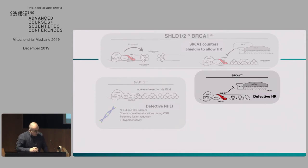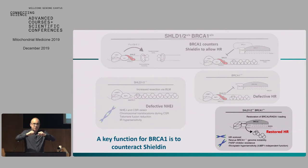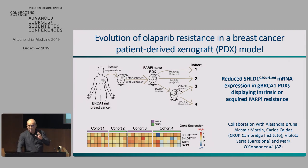And this explains why, if you knock out shielding, you're actually able to rescue the PARP inhibitor hypersensitivity of BRCA1 deficient cells, because without shielding, you no longer need BRCA1 to carry out homologous recombination. So I think it's interesting to think that over evolution, this homologous recombination apparatus is being controlled. And the mechanism that's evolved is to evolve an inhibitor of homologous recombination, shielding, and then to come up with an anti-inhibitor, BRCA1, which overcomes that inhibition in a controlled way. So these data have actually told us that one of the key functions of BRCA1 is actually to counteract the shielding complex.